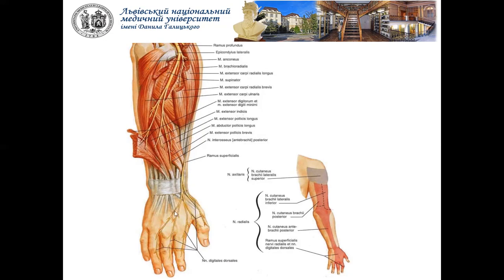Actually, in this picture we have a mistake. I can't find the normal picture, but I'll explain on this one. This is incorrect, it's not good. It must be half of the third finger. Why? Because the last, fourth, and half of the third in this region are innervated by nervus ulnaris. This red line must not be here, but in this place.